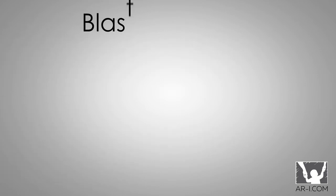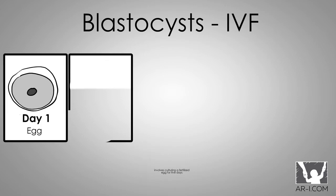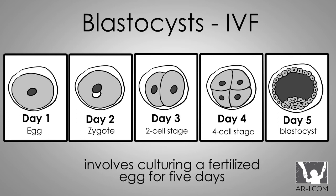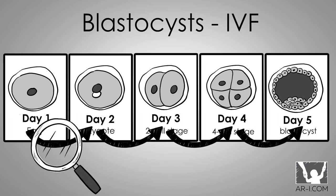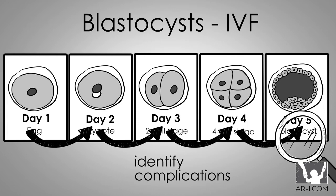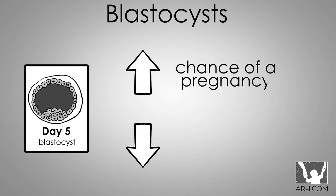The use of blastocysts in vitro fertilization, IVF, involves culturing a fertilized egg for 5 days before implanting it into the uterus. This process gives our specialists the chance to monitor the development of the embryos and identify any complications early on. Embryos that survive that long will be strong enough to increase the chance of a pregnancy and decrease the chance of miscarriage.